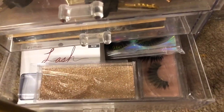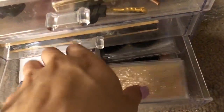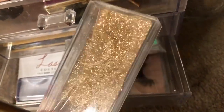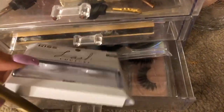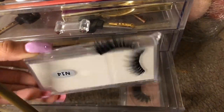So here in this little compartment, I just have all my lashes, well, most of them, and I just have the packaging because I always like to see what the lash names were just in case I want to order them again. Like this one, for example, this is from Kiss, and this is in the shade Boudoir, I believe, and I just have these dramatic looking lashes back here and some right there. So that's what's in here, it's just eyelashes.